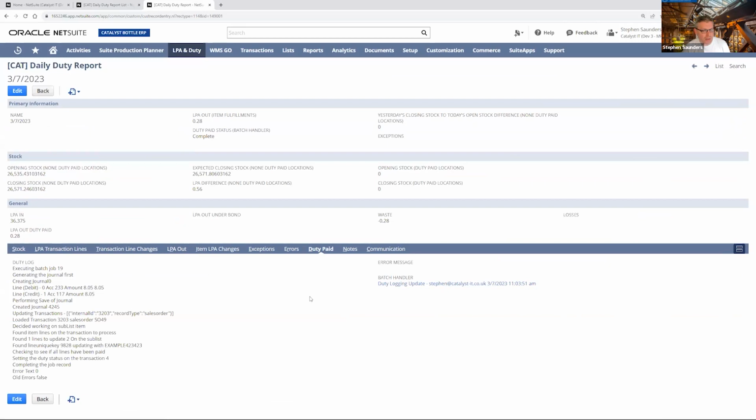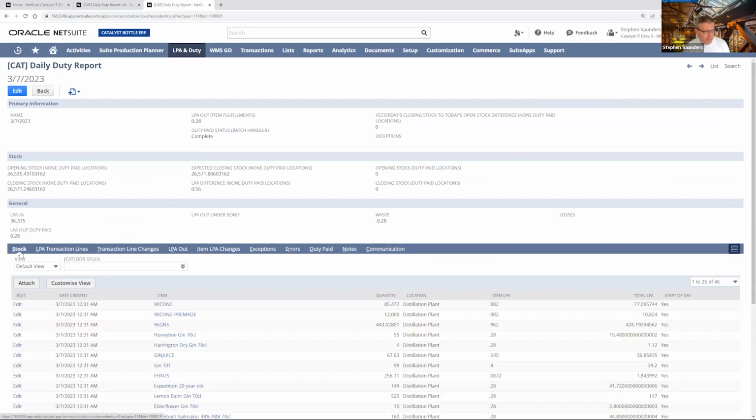If we've gone and paid duty on that day as well, we're capturing a record of that that we're able to drill down into. So from an audit capability perspective, this is absolutely fantastic. If auditors do come in and ask what happened on that day, you're able to just open this record and provide all the information that they need.